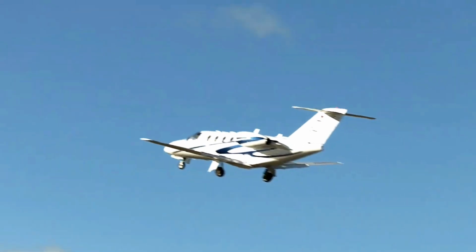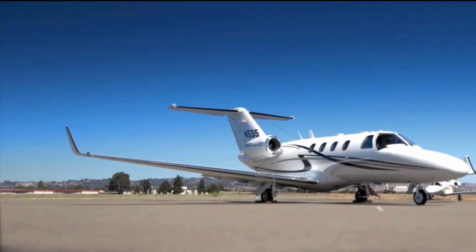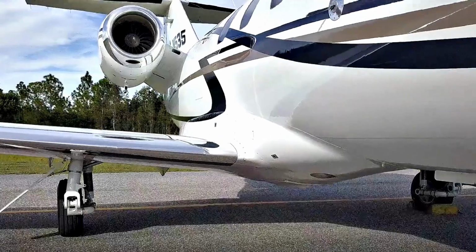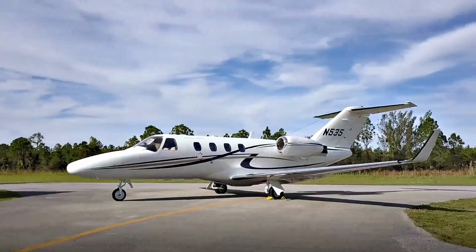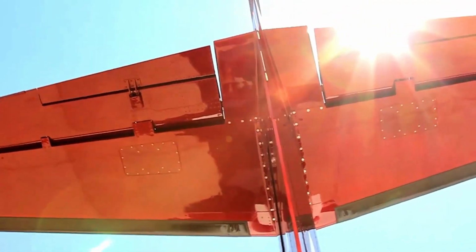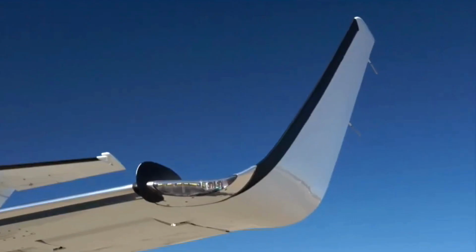It's important that the CJ1 Plus is simple to fly. A lot of its systems, like de-icing and cabin pressurization, work on their own. Engine bleed air is used to keep the wing edge and engine from freezing and to clear the windshield of rain. To keep the cabin warm and pressurized, an automatic cycling system controls de-icing boots that are inflated with air to protect the horizontal tail.